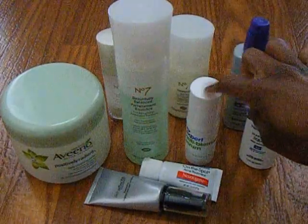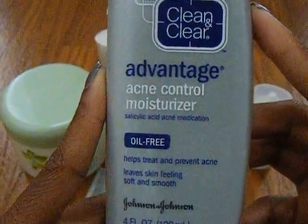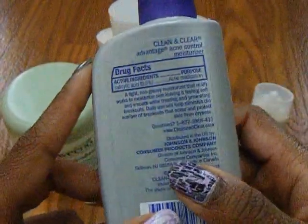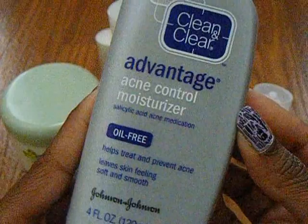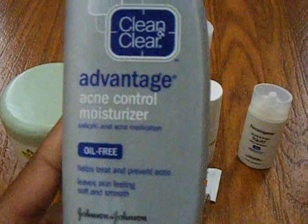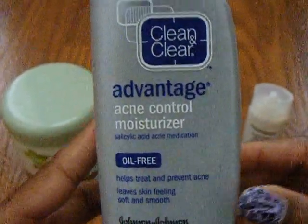And then after I use my serum, I'll go in with my moisturizer, and I'm using the Clean and Clear Advantage Acne Control Moisturizer with salicylic acid. The reason why I picked this up is because it has a very, very low amount of salicylic acid, only 0.5%. I really like that because it's not harsh, it's not irritating on my skin, it's very, very moisturizing. It doesn't leave my skin oily or greasy or anything like that. It works well under makeup and it has just a very low amount of salicylic acid.